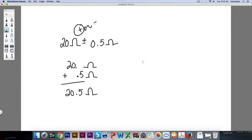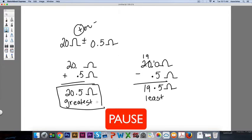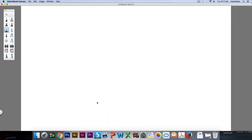If it asks for the least value, I take 20 ohms and subtract 0.5 ohms. I need to do a little bit of borrowing, so this becomes 19 and that becomes 10. So I get 19.5. So this would be the greatest value. This would be the least value. And this is what the question asked me for, so here's my answer. All right. Pause the video if you need a second. Welcome back. Let's go back to our PowerPoint.